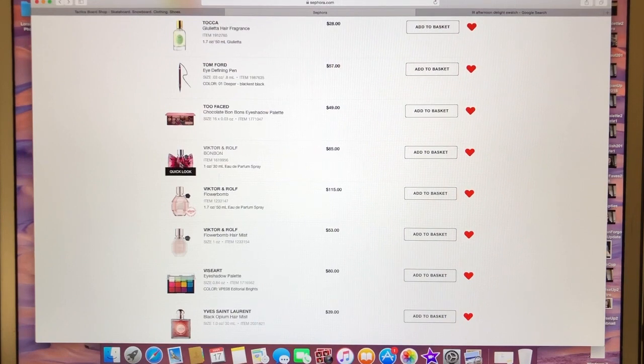So I have a couple of Victor & Rolf products here. I have the Bon Bon perfume, just the 1 ounce bottle. It's a very sweet perfume. I smelled it a long time ago, probably 5 or 6 years ago. I can't really remember specifically how long ago it was, but I liked it, but I never purchased it, and I just have it on my wish list.